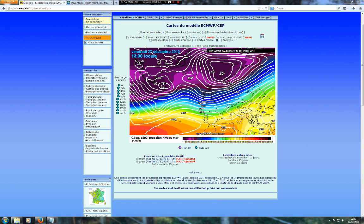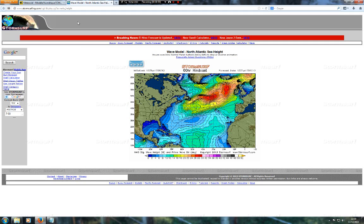Now have a look at this. Over to another website now. This is from their stormsurfing.com website, and they have their charts, and you can animate these, and their charts go from 0 hour, which is the present situation, all the way out to 180 hours, and these colours you see here are the wave heights across the Atlantic Ocean. This is all the Atlantic here.